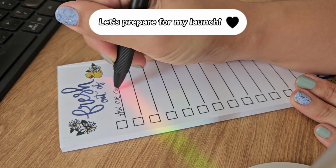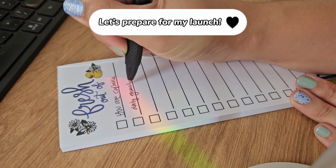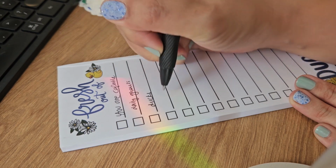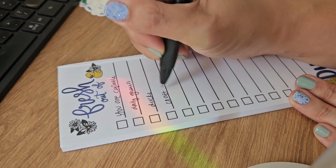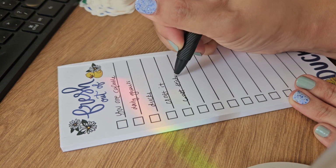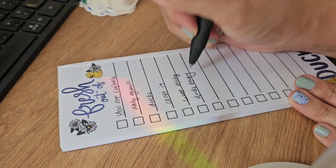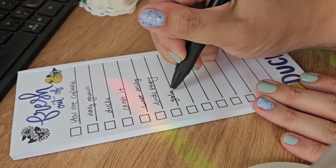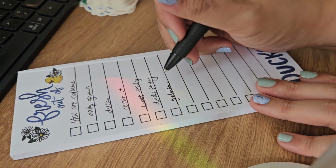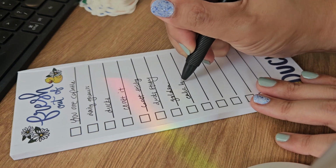I decided to bring you all along for some footage of me prepping for my launch, which happened on Friday. I'm actually using one of the notepads that I released, which says fresh out of ducks on it, and I thought it would be perfect for grocery lists. I always like to write down everything that's launching so that I don't forget to update the file for my website from draft to active for the listing.